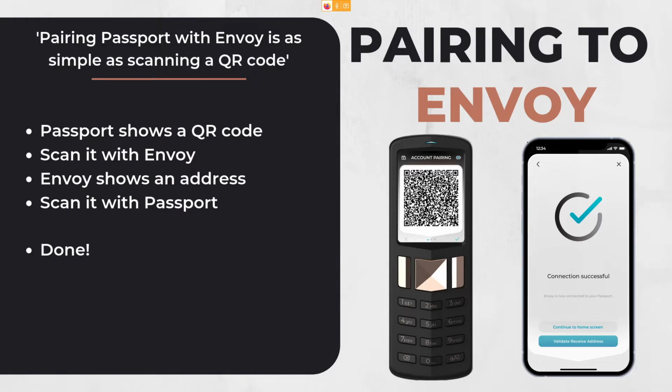Envoy on your phone would scan that QR code, and that's literally it. That is the connection successful. And then the final step would be to validate a receive address. Once the connection is done, Envoy will show a receiving address where you would receive Bitcoin to, and Passport will then be prompted to scan that address just to verify that the connection went successfully.